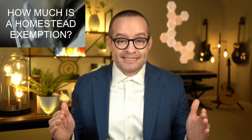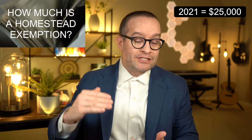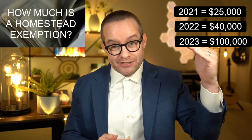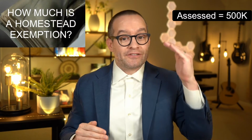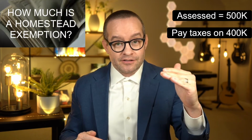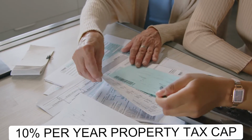How much is a homestead exemption? For many years, it was $25,000. In 2022, it was raised to $40,000. And in 2023, it was raised to $100,000. So if your assessed value is $500,000, you'll only pay taxes on $400,000. Also, the homestead exemption makes sure that your property taxes cannot be raised by more than 10% per year, which can be helpful when we experience a high appreciation year.